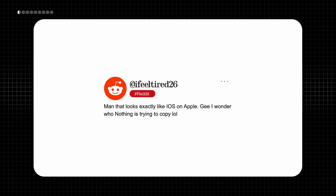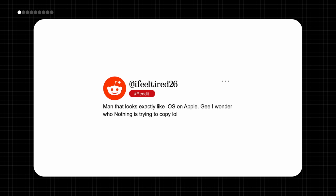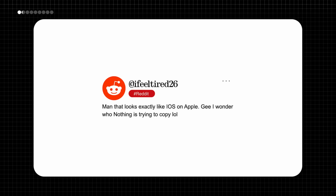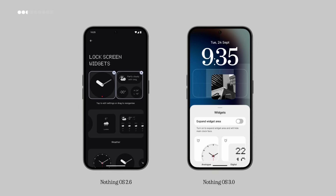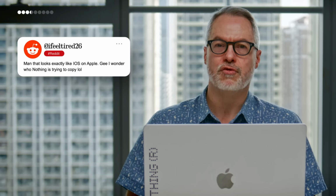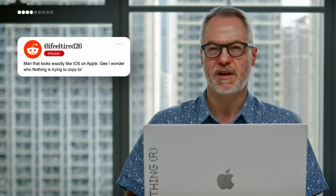Man, that looks exactly like iOS on Apple. Gee, I wonder who Nothing is trying to copy. I guess I would just suggest looking at the details a bit closer, because there's lots of things that make our OS unique. I spent a decade at Apple, and in my experience, great answers to complicated problems often look similar because great teams have struggled in the same way and come up with the same answer.